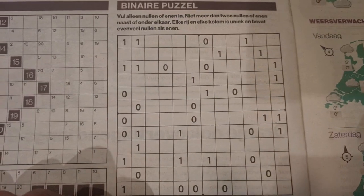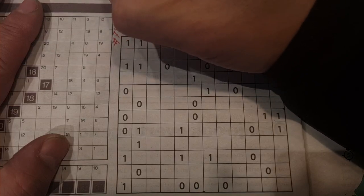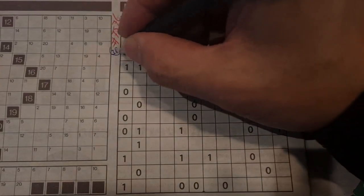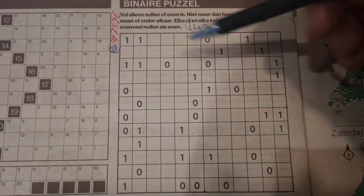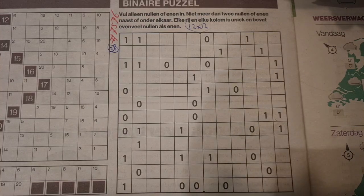Alright, so the first one. The binary puzzle. Binary puzzle number, I believe, 7576. And before I start, I always count the printed digits. This one has 38 printed digits. And it's a 12 by 12 binary puzzle. That means in a row or in a column, there are always 6 ones and 6 O's. Alright, so let's get started.